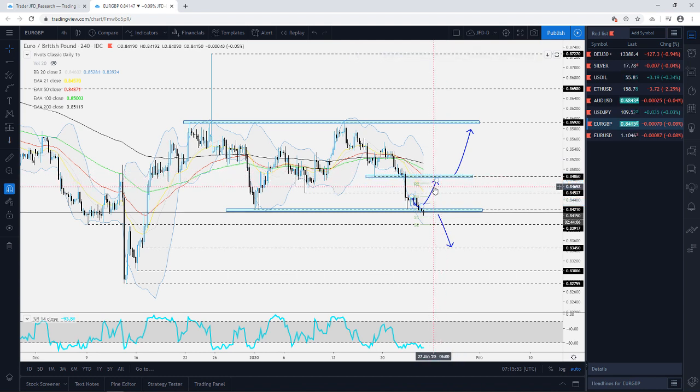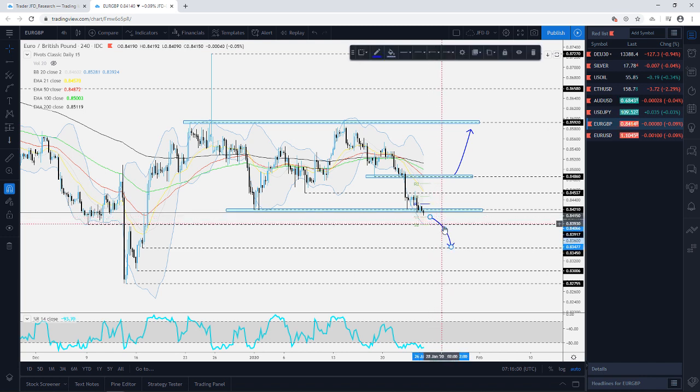So that's why let's get rid of this arrow, and for now we'll focus on the downside, because as you can see, it seems that the pair is willing to travel further south. The only thing is to keep your eyes on the 0.8391 zone, roughly around here. Previously it acted as a good area of support, and then it almost became resistance.